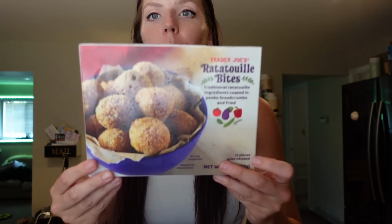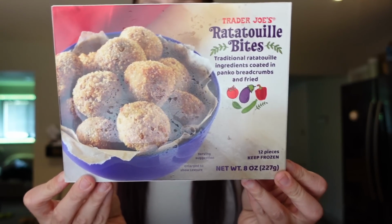So edamame is something that I honestly forget about a lot, but it is such a good ingredient to include, and I really like the taste of it. I like the texture. It's got a little bit of a bite to it, and it's really good. So 0 points. Okay, next, this is one of our favorite freezer things that they have recently come out with.